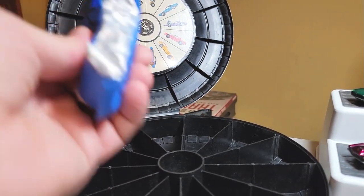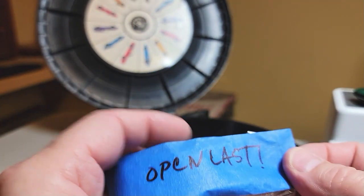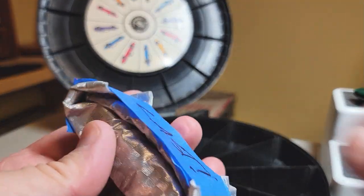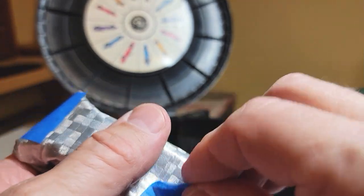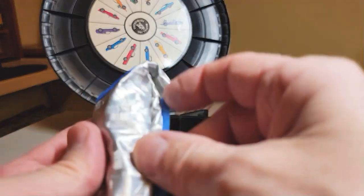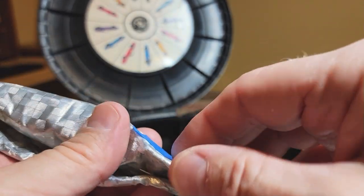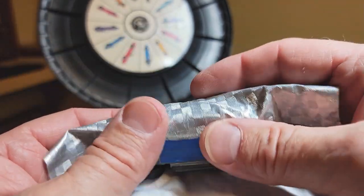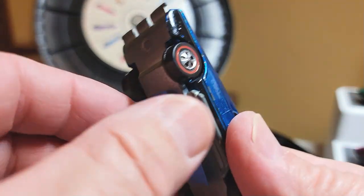And the last car. Hopefully it's a 442 or something. Oh, my gosh. I think he'd open last. I think he did that just to play with me, to toy with my emotions. Because I keep saying, I don't need any Seasiders. But he showed me a blue one or a red one. And I said, yeah, I'll take it, Seasider. So here's what we got. A blue Seasider.